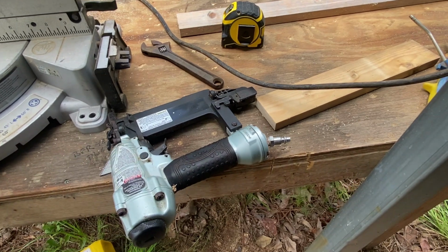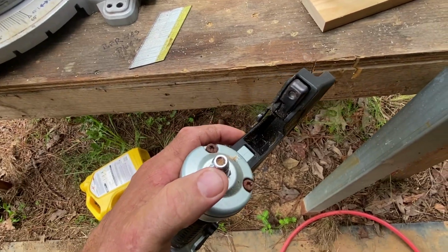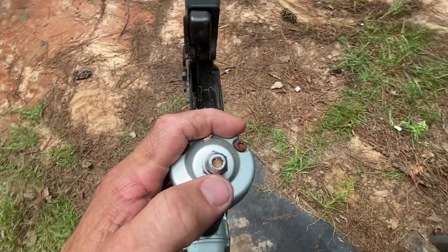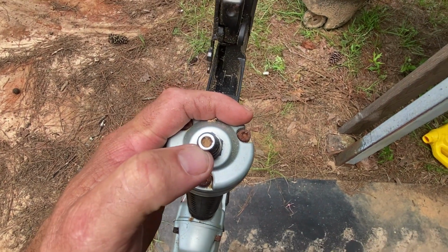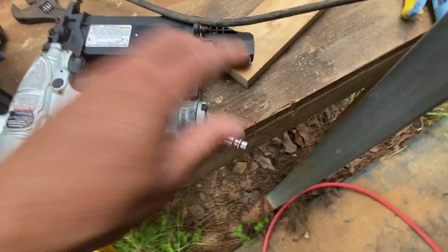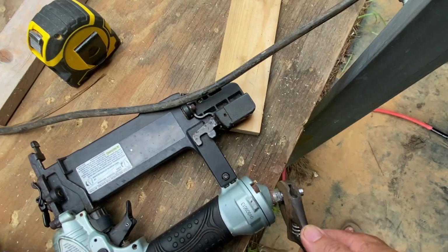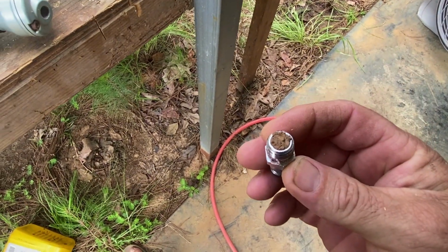Me messing around with my tools over the last couple of weeks, evidently the little brush that I had stuck in this nail gun came out. You see that dirt dauber nest in there? Let me get you out here so you can see. See that dirt dauber nest in there? And that's what they do. And it ruins your tools. So I'm gonna have to take that off and clean it. And let me get it off here so y'all can see. See? All the way through it.